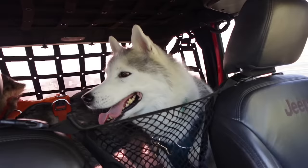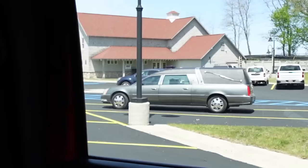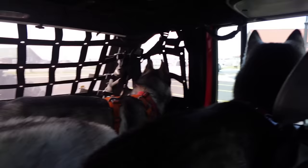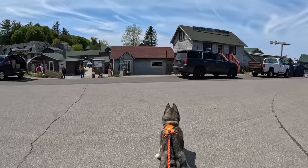All right, so we've made it to Leeland. We're getting ready to unload the dogs. There's a hearse over there. I actually saw that hearse at the campground this morning, and I missed getting a picture of it, which is weird. In a minute here, we're gonna get the dogs out and go walk around Fishtown. We made it to Leeland.